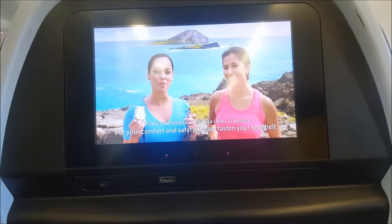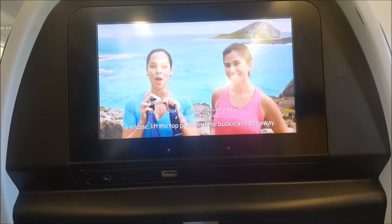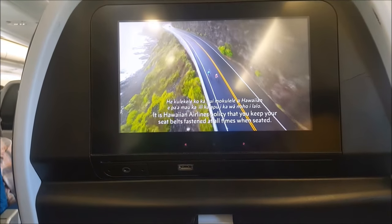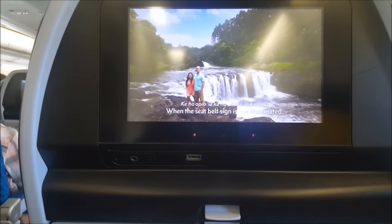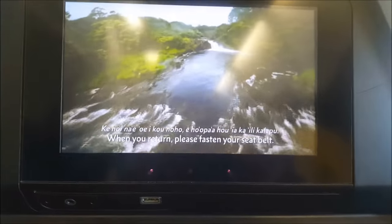For your comfort and safety, please fasten your seatbelt. Insert the flat end into the buckle. Pull the strap to tighten. To release, lift the top portion of the buckle and pull away. Seatbelts should be worn low and tight. It is Hawaiian Airlines policy that you keep your seatbelts fastened at all times when seated. While the seatbelt sign is not illuminated, you can leave your seat if necessary. When you return, please fasten your seatbelt.